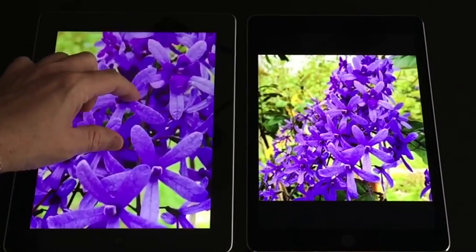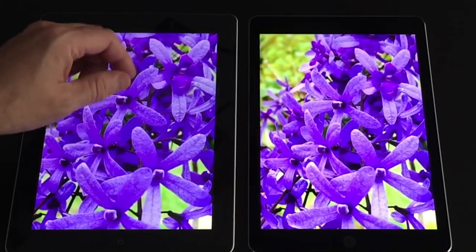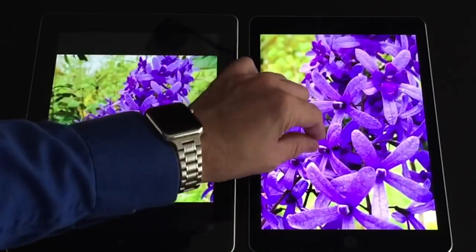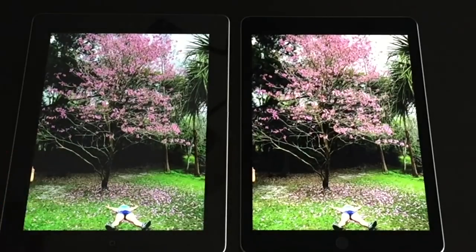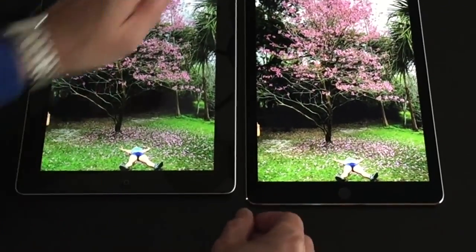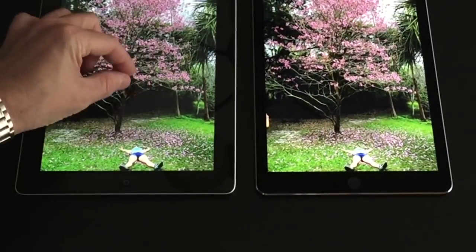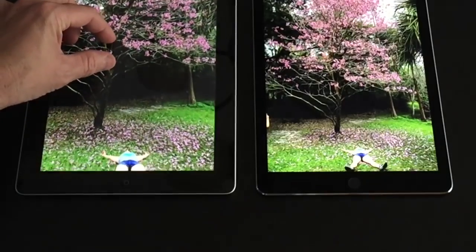And that True Tone display technology I mentioned before works like this. There are ambient light sensors in the new iPad Pro, a first for an iPad, that detect the ambient color of light in the room. Based on that, the iPad adjusts the color of itself to more match a natural look, like you were looking at an actual paper picture or a piece of paper with notes on it.